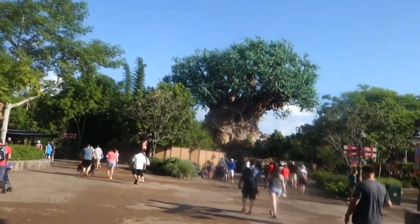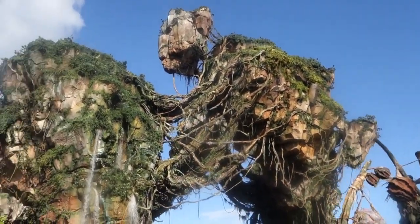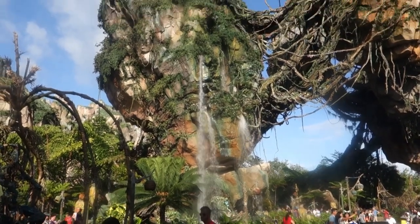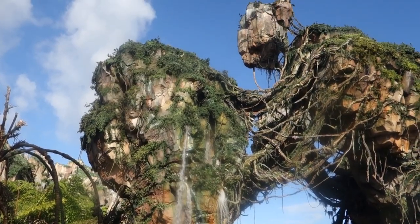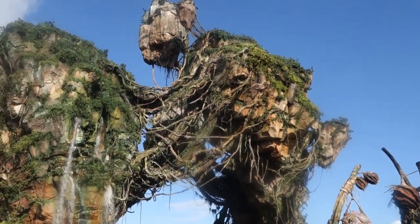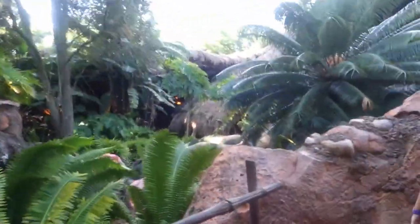Pandora, the Tree of Life. Look at that. Feel that. A 10-minute wait for Navi River Journey. This is going to be our first ride at Animal Kingdom.